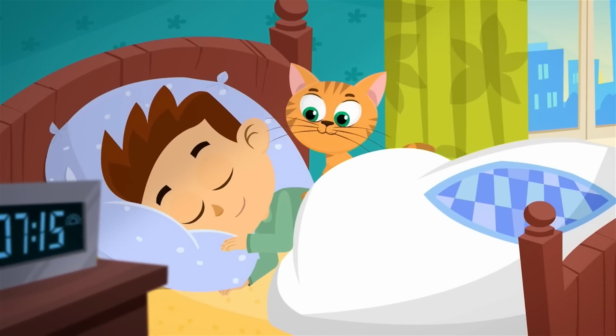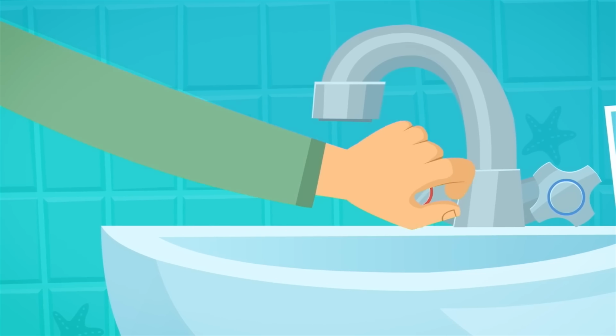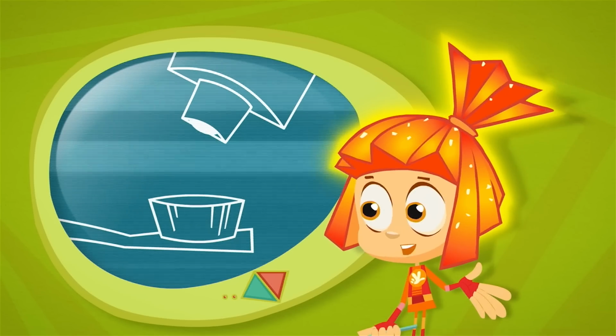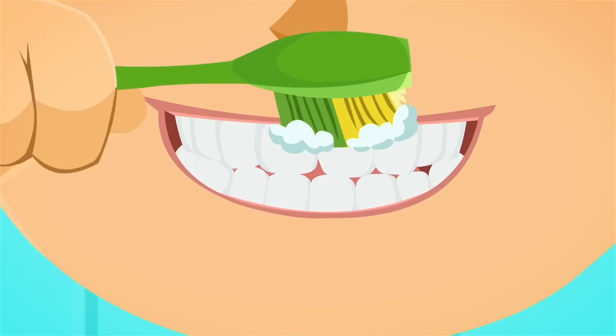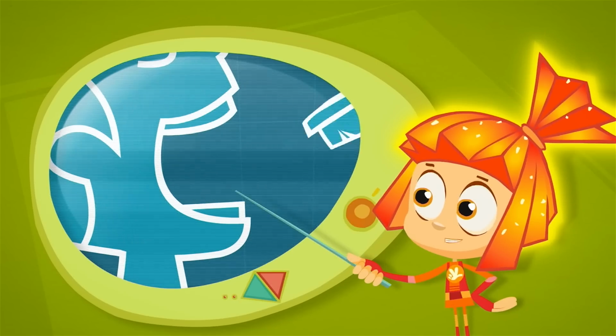Do you know how to brush your teeth correctly? Let's check. First, take your toothbrush and rinse it with water. Then squeeze on a bit of toothpaste. A small pea-sized drop is all that you'll need. Now 1, brush the outside of your front teeth up and down. 2, brush the backs of those teeth from the gums on down.